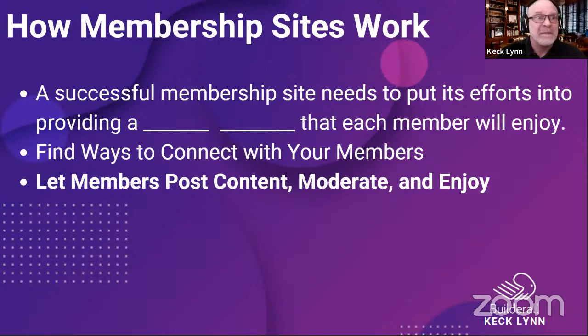All right, next, let members post content, moderate, and enjoy. So this is really where the fun starts to happen, when your members have something to contribute, they start commenting and really interacting with each other. But at this stage of the game, there's something you're going to have to look out for, and it is the internet troll. That's right, trolls. Now, trolls, you guys, are just people who have nothing better to do than get in there and disrupt others, make fun of others. They're the negative nannies.